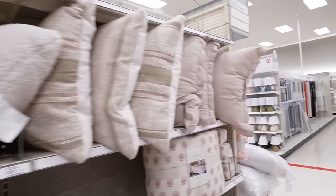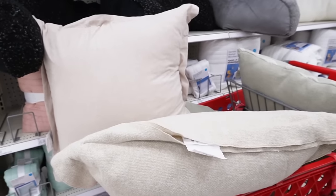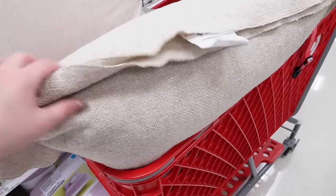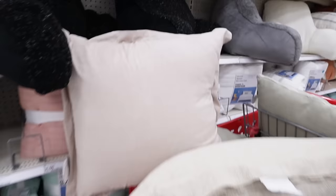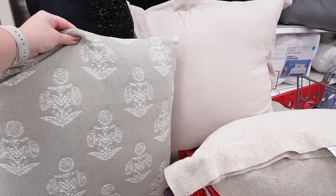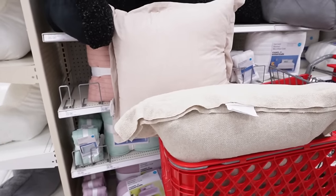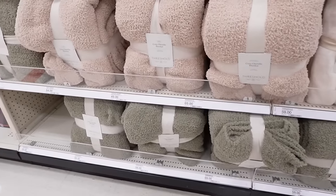Here are some of the Euro pillows in the bedding section, and I'm immediately drawn to this one. It's similar to the one in my cart, but it's cleaner looking, because this one is a softer kind of chenille material, and this one is more of a linen, but it does have a similar look because it has the ruffle. How does this look with this? I mean, it looks the same. I don't know. They both have removable covers. They're like sisters, but not twins. This one's also more heathered. They're both good options.